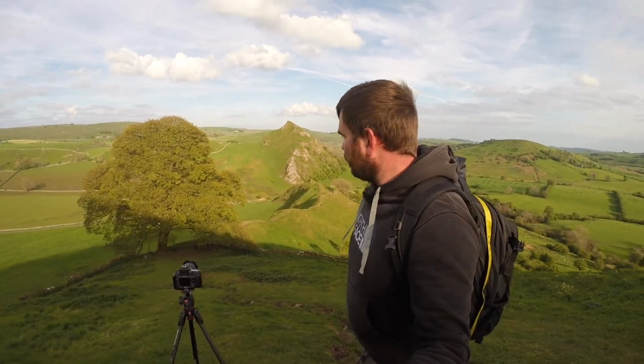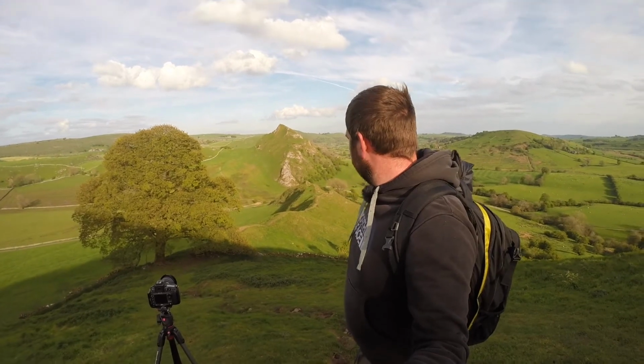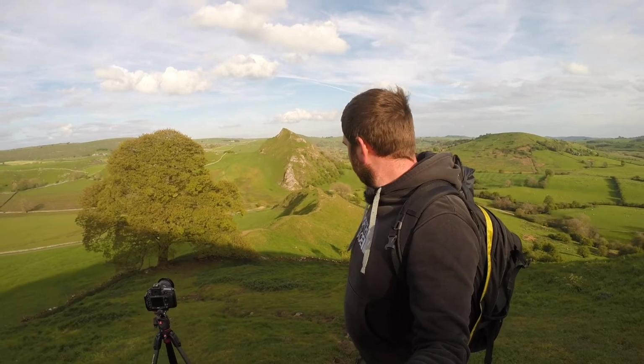Afternoon guys. So I'm in the Peak District today to do a little bit of landscape photography and some wild camping. And I've just come up onto Chrome Hill to recce a couple of little compositions for sunrise in the morning. And I've also brought my tent with me just so I can get that all pitched and set up in the daylight.